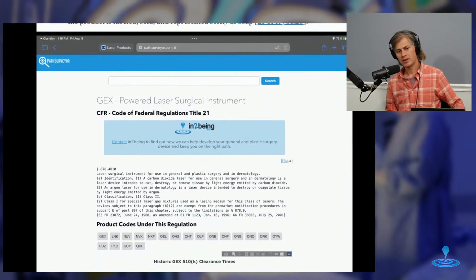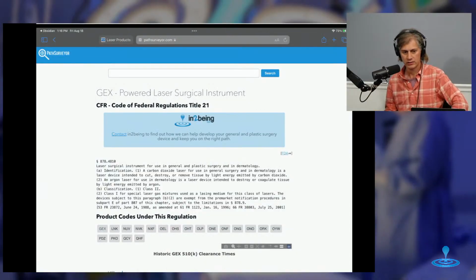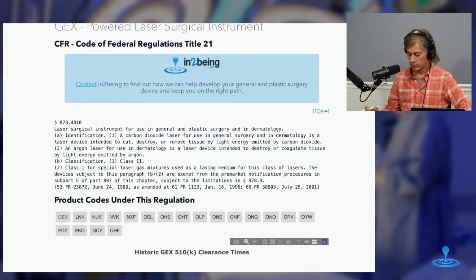One of the most common ways is removing them by laser. And from what I understand, this can be a painful process. And it does turn out that FDA, not so much because of tattoos, but because of the Center for Devices and Radiological Health, has jurisdiction to regulate light-emitting products and radiation-emitting products. It turns out they regulate all sorts of medical lasers, including ones falling under this product code, GEX, Powered Laser Surgical Instrument, which is defined as a laser for use in general surgery and in dermatology, intended to cut, destroy, or remove tissue by light energy emitted.